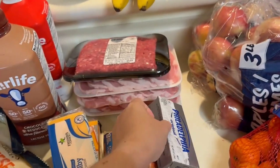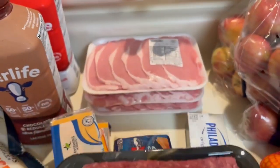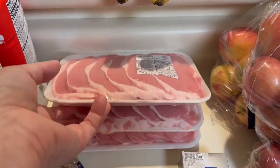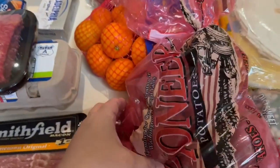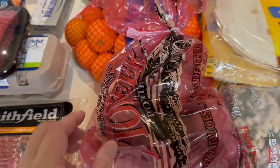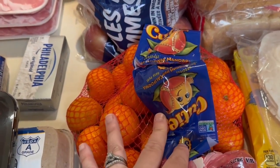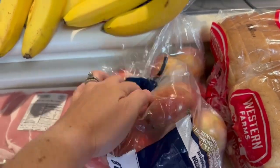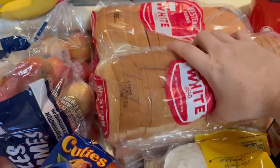So we got the Philadelphia cream cheese for the dessert. We have ground beef for their tacos and the nachos that they have for lunch. We also have the pork chops. I got some boneless pork chops to put in the crock pot tomorrow. And the red potatoes will also go in the crock pot with the pork chops. I got more Cuties mandarin oranges. They really love these for snack and just for eating breakfast. 2 packs of Fuji apples, 2 bushels of bananas.